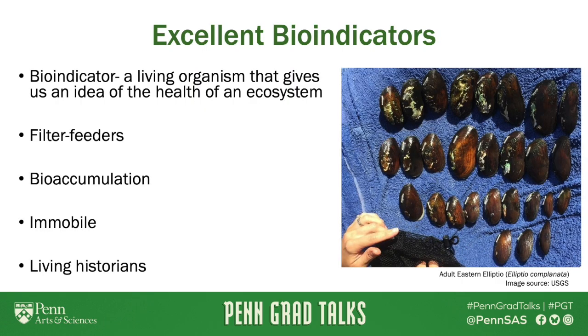So mussels are excellent bioindicators, and some of the characteristics they have that make them such good bioindicators is that they're filter feeders. So all the water that they are taking in might have pollutants, and there's no way for them to avoid that as they're eating. And they also will bioaccumulate any toxins that might be in this water. So if they're sensitive to these pollutants, they can't avoid that. They're also immobile, so unlike fish, which might be able to swim away from hazards, mussels cannot swim away.